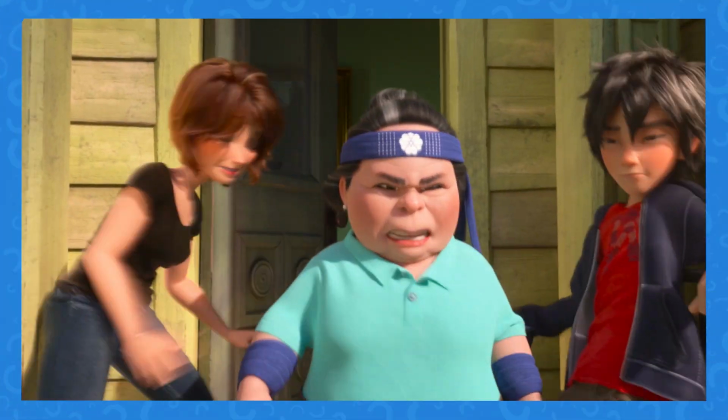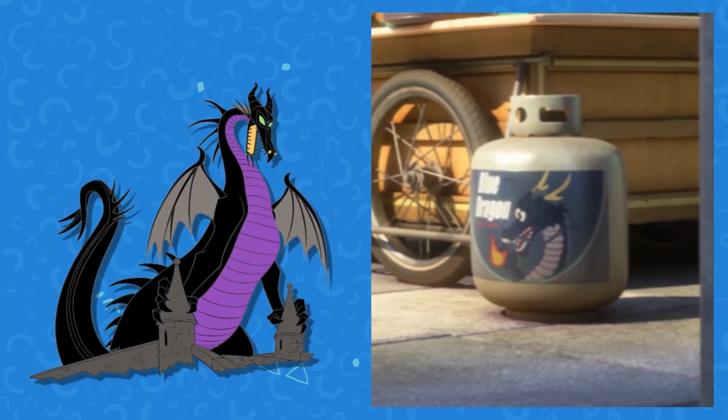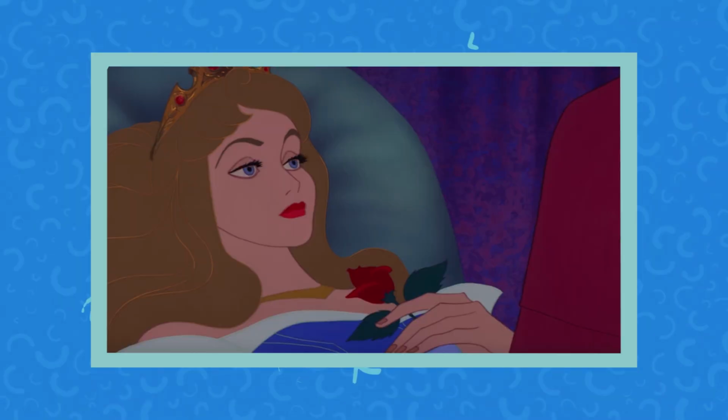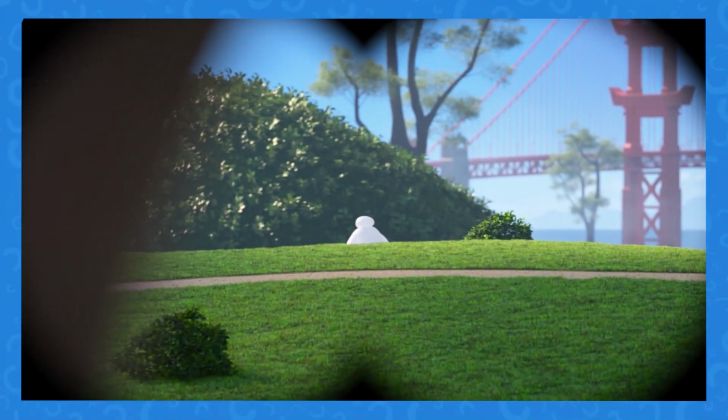Number 24. Maleficent. In episode 6, you may have spotted a gas tank with a familiar-looking dragon on it. Could this be Maleficent? The tank also says Blue Dragon, so it's possible that there's a corresponding pink dragon elsewhere in the series that references Sleeping Beauty's pink and blue theme. If this pink dragon does exist, though, it's seriously good at hiding.